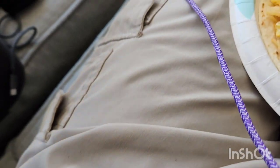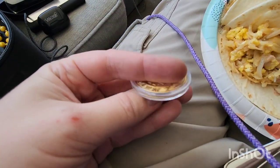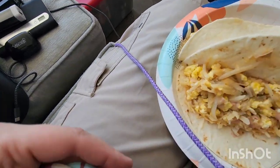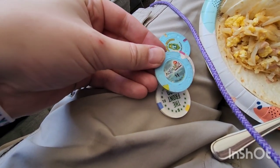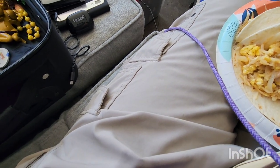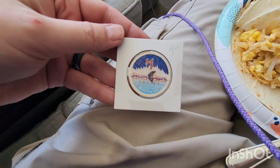So when we go there, this is just a Bitcoin thing somebody gave me. But like, I just have a ridiculous amount of chips. That one I can cash out. That one I can cash out. All of these I can cash out. These ones I can't cash out. So it's like Little Creek, Shelton, Washington. We actually stayed there for 5 nights.